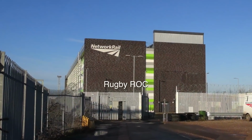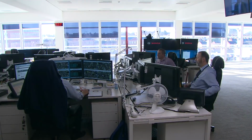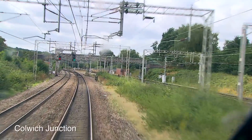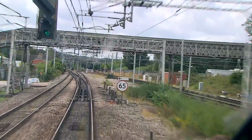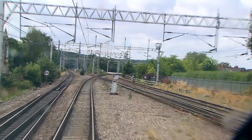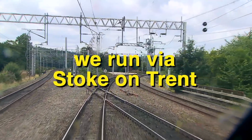While at Milton Keynes, we can take a brief look inside Rugby's Rail Operating Centre, where the route control manager is based for Network Rail's LNW South area. Up until 1958, there was also a station here, an original from the line's opening. The former station building still exists to our left. The line ahead continues to Stafford and Crewe, the main artery of the West Coast Main Line to Glasgow.